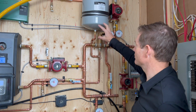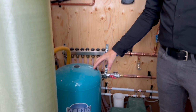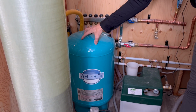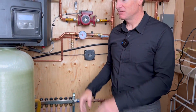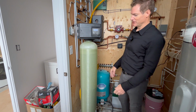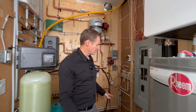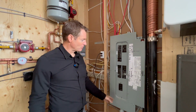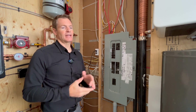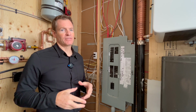So you can see the pressure tank, part of the hydronic system. The water service for this house is done by a drilled well. You can see a standard pressure tank here sitting on the floor, and in front of it, a water conditioning system to take care of purification of the water. And lastly, we have our electrical panel, 200 amp service, standard electric service, does everything in this passive house.